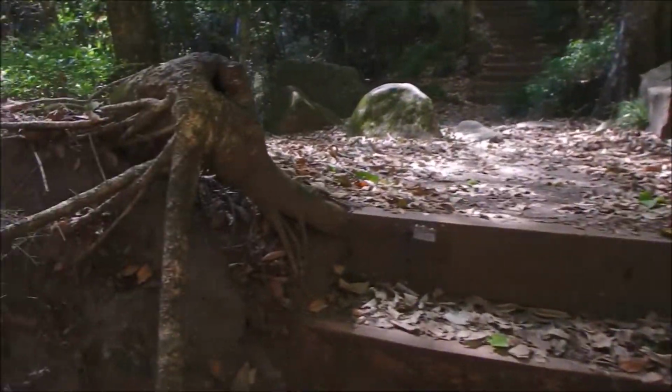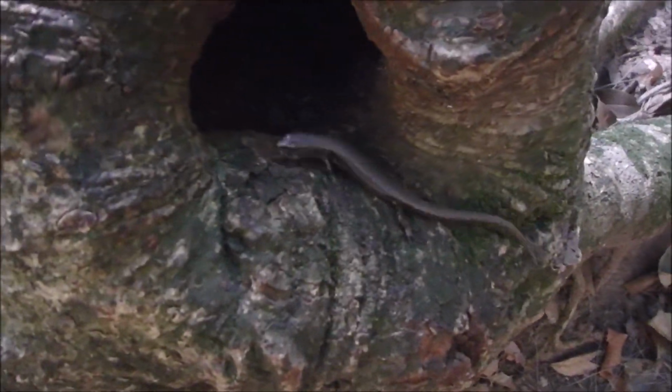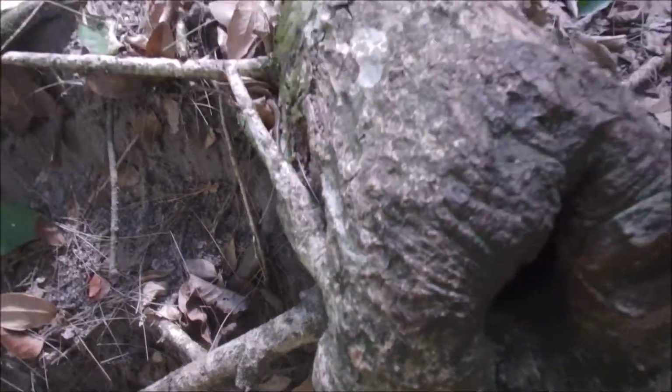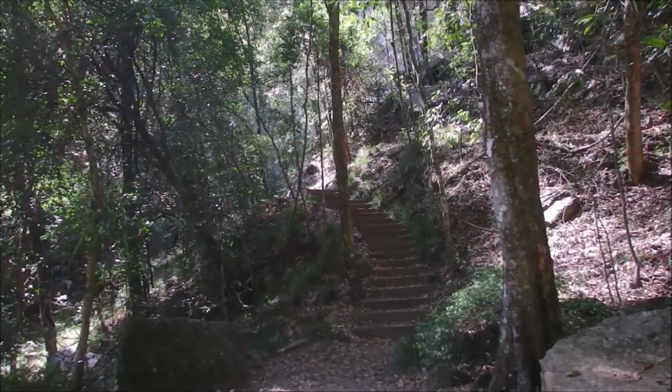You can see there are a lot of little lizards and all sorts of creatures in the area too. They've got a perfect habitat too, and the gnarled roots of the figs do make a beautiful place for them to hide.